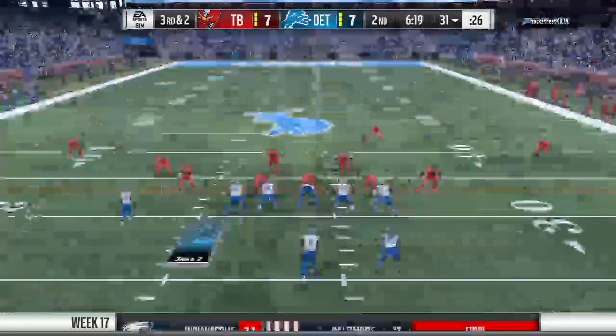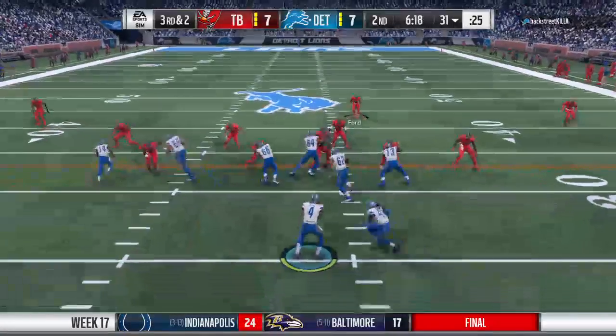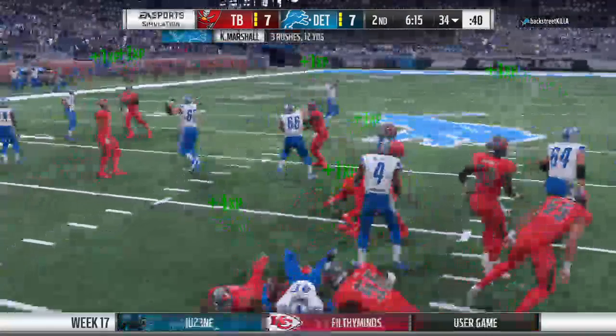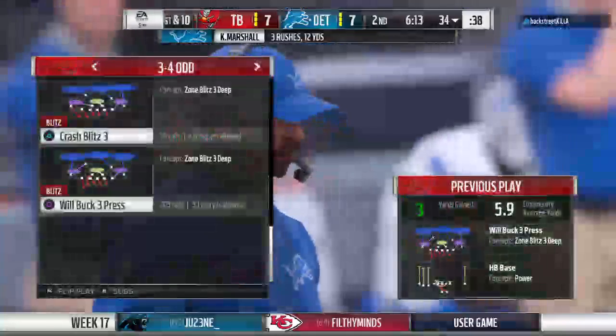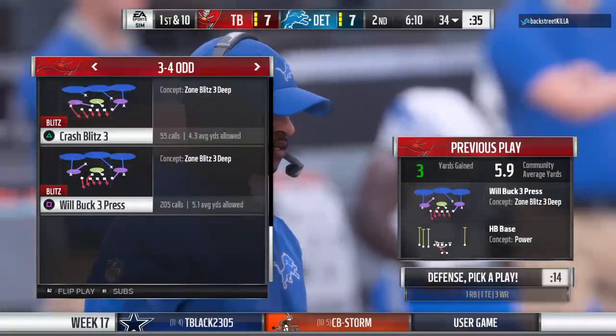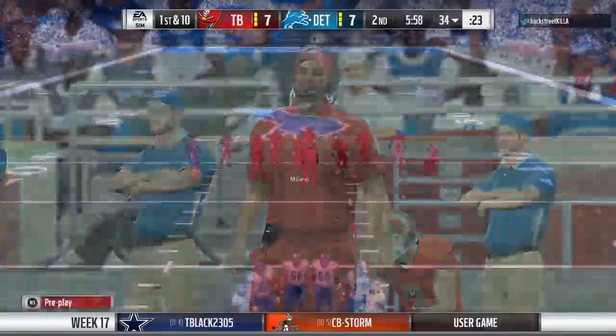Definitely ill-advised. Just wonder about his mechanics right now, and that's the tough part. You do so much stuff in practice to make it repetitive, but it has to repeat under pressure, whether it's pressure from the defense or just the pressure of playing the game. It's a gain of 3, and it gets him the first.